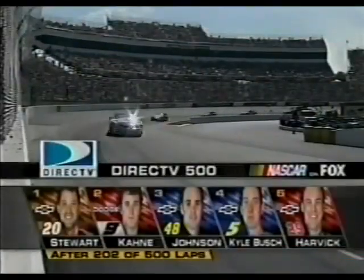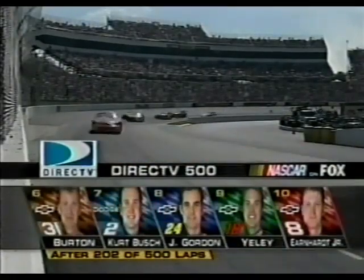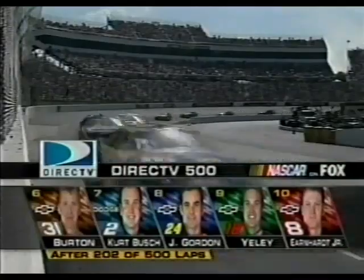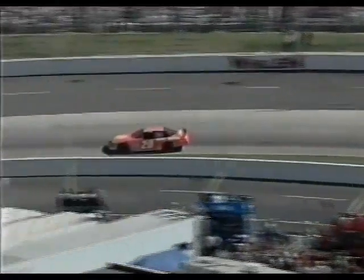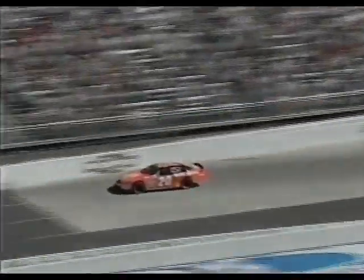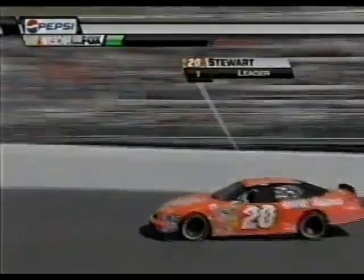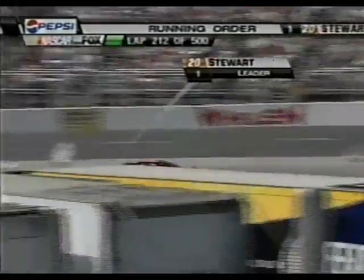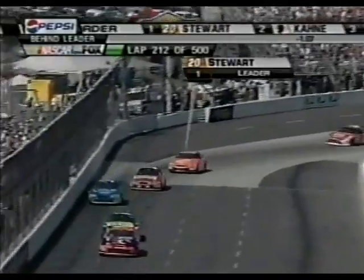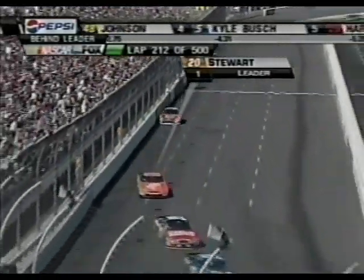Tony Stewart in front of Casey Kane by 0.8 of a second. 202 laps complete in the DirecTV 500. Tony Stewart, who led first at lap 34, lost the lead momentarily, has recaptured and led most of the laps and has moved from 22nd up to 9th in the points in the last 3 races, leading here on lap 211. Casey Kane running right behind him right now would be your points leader ahead of Jimmy Johnson. But how about the 41 car?